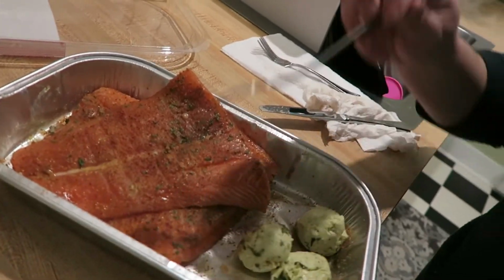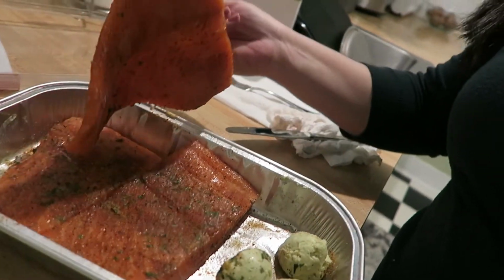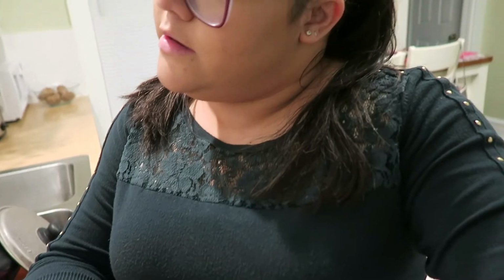And then I had Derek bring some salmon home from Costco because he was gonna go in there. So we have all of this. So I seasoned it up. Salmon Milano with basil pesto butter. But I always season it with adobo and garlic powder and Old Bay.